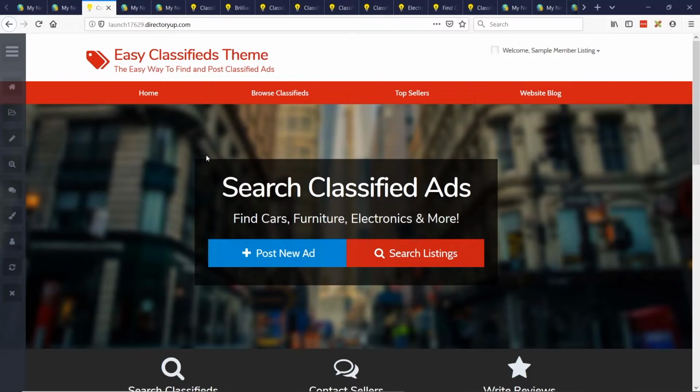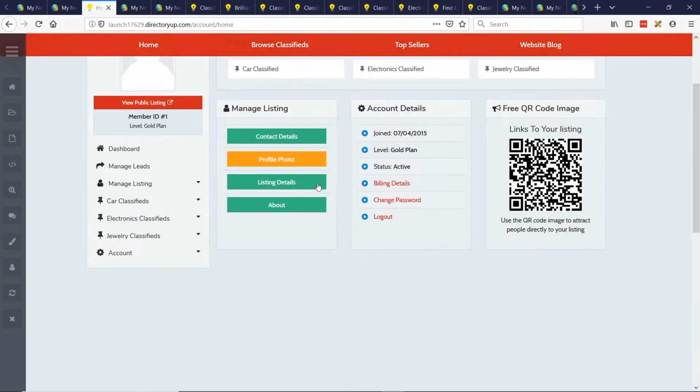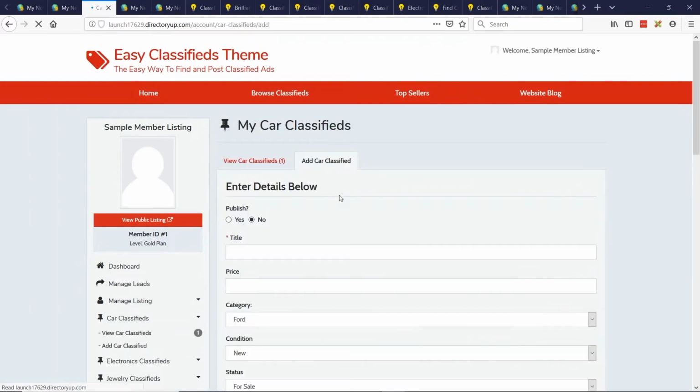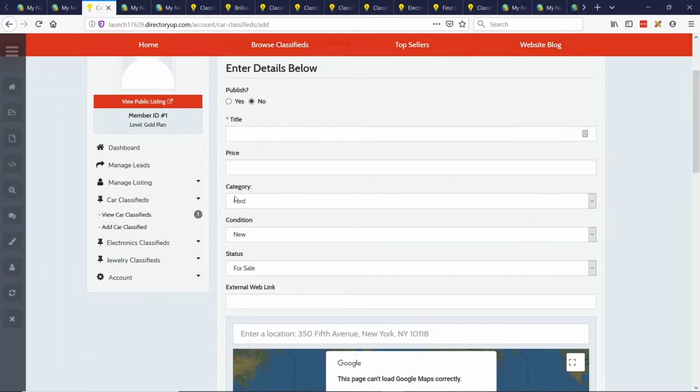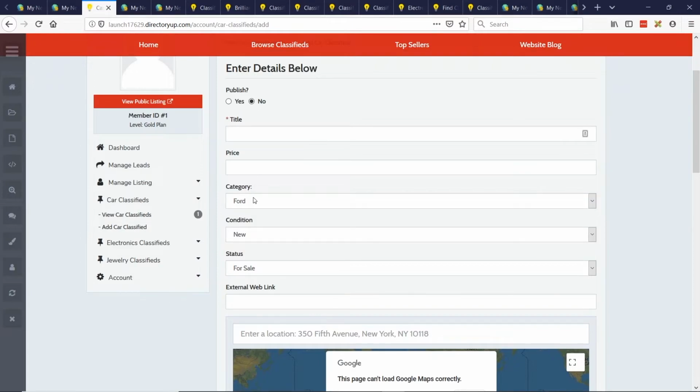So right now, all the classifieds that we've created are all using the same form to create a classified. Let's look at that form one time before we move forward. So let's post a car classified. It's just asking the same thing. The only thing different are those categories we set in the post type. But let's dive in here, create a custom form for this, and add the mileage category.